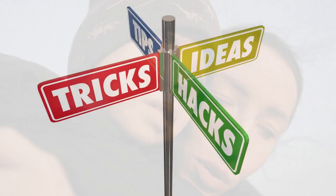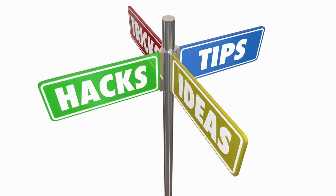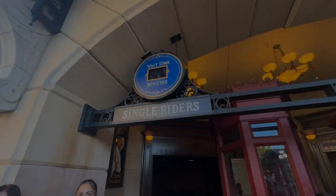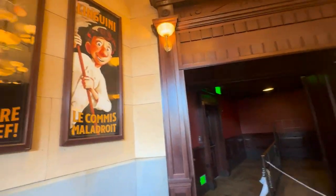Well, what if I told you about a secret hack that'll help you dodge those long lines, just like Remy dodges the kitchen staff? On our last EPCOT trip, we cracked the code for getting through Remy's Ratatouille adventure without losing hours of time. Let me introduce you to the single rider line. And trust me, it's a game changer.